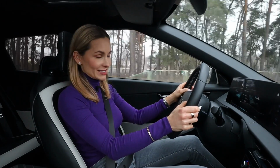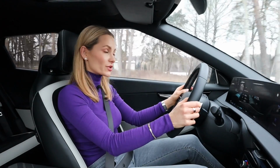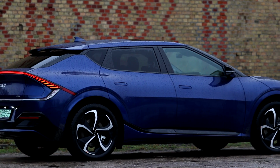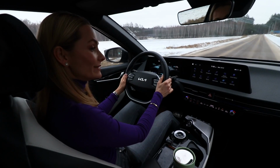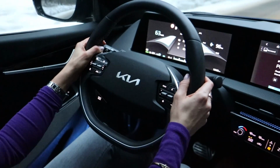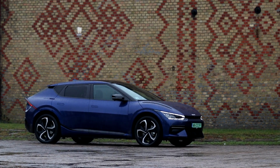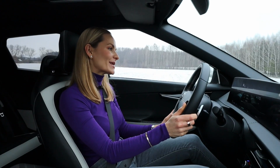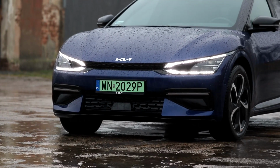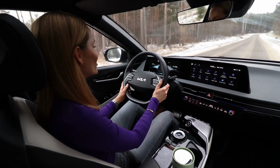So let's start with the basics. I've got a 77 kilowatt hour battery, which is the only battery available in the UK. In some countries, however, you do have a smaller battery, 58 kilowatt hours. The EV6 can be rear-wheel drive, or like the model I have with me today, all-wheel drive. The motor here pumps 325 horsepower, 605 newton meters of torque. That is some muscle, but listen to this.